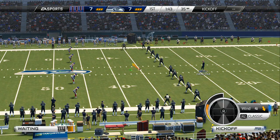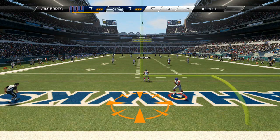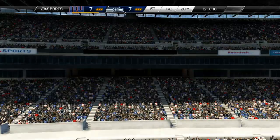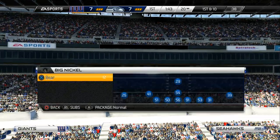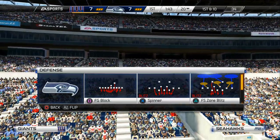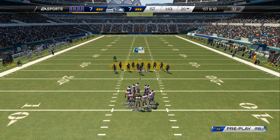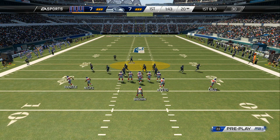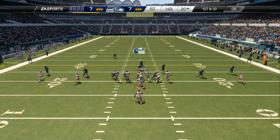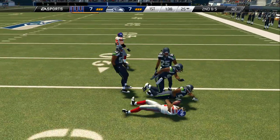Steven Hauschka ready for the kickoff. No return. The ball's coming out to the 20. And Nicks is lined up in the slot. First and 10. Brown's going to take the handoff now. Bringing the play to an end.